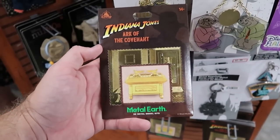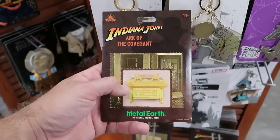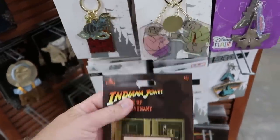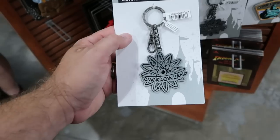It's also really cool, like the Indiana Jones merchandise they're getting. They have the Ark of the Covenant, the Metal Earths. Like, these are really cool, like 3D model kits. You can actually put together the Ark of the Covenant. That is only $12.99. And there's lots of different keychain offerings on this rack. Like this one here is from Tomorrowland.